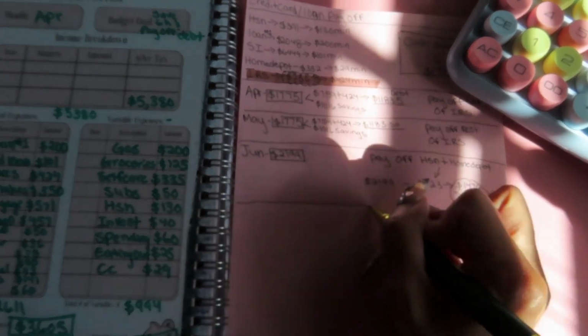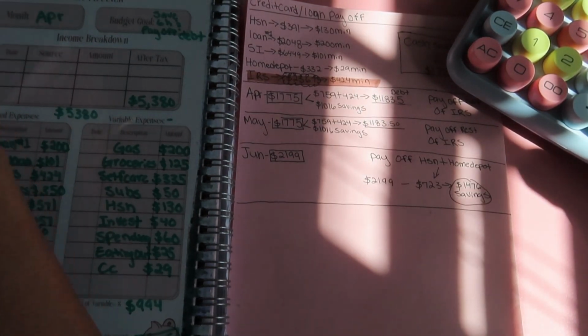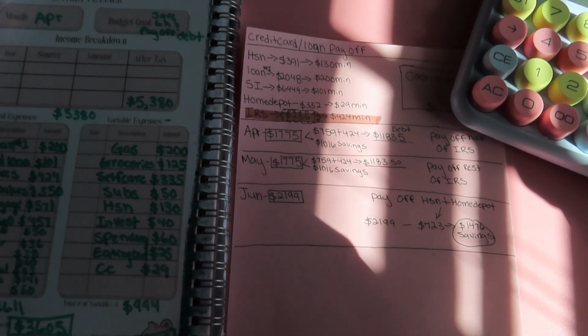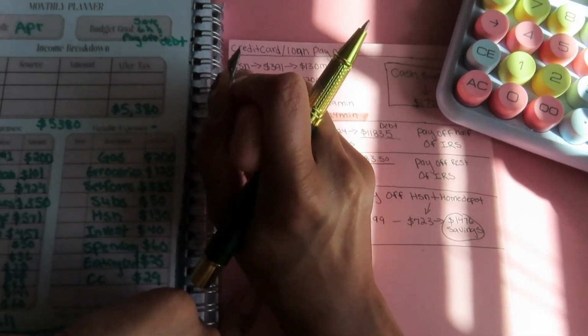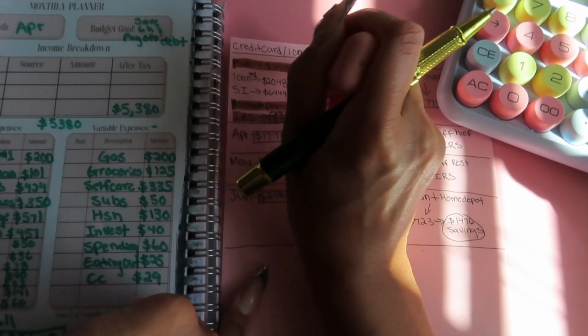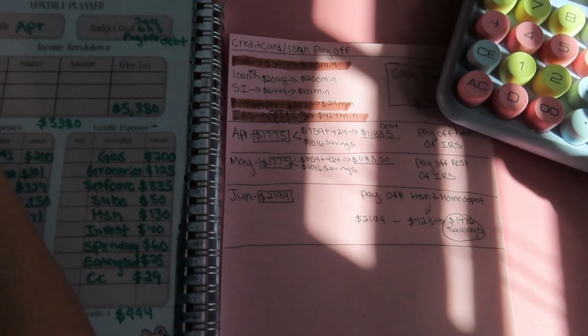Boom. Just like that, those 2 cards are paid off. So we're going to go ahead and cross those off. Hopefully you guys can still see everything okay. I know the sun's coming out. So Home Depot is going to get crossed off, as well as HSN. So now starting July.